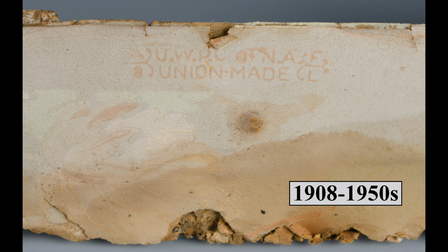The first is this layer. You can see at the top it says Union Made. So he told me that this is a union label. He's done a lot of research on it, and all he can find is that it means that it was made by union workers in America, and they started printing this on wallpaper in 1908 and did so until the 1950s.